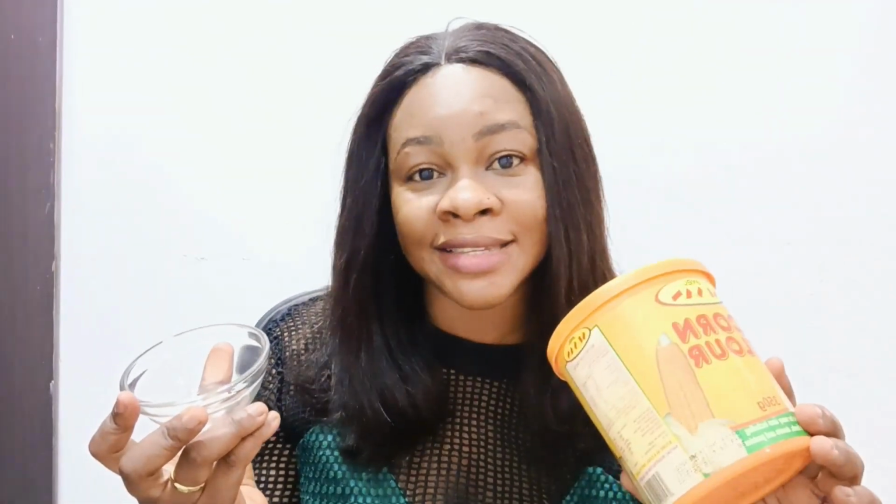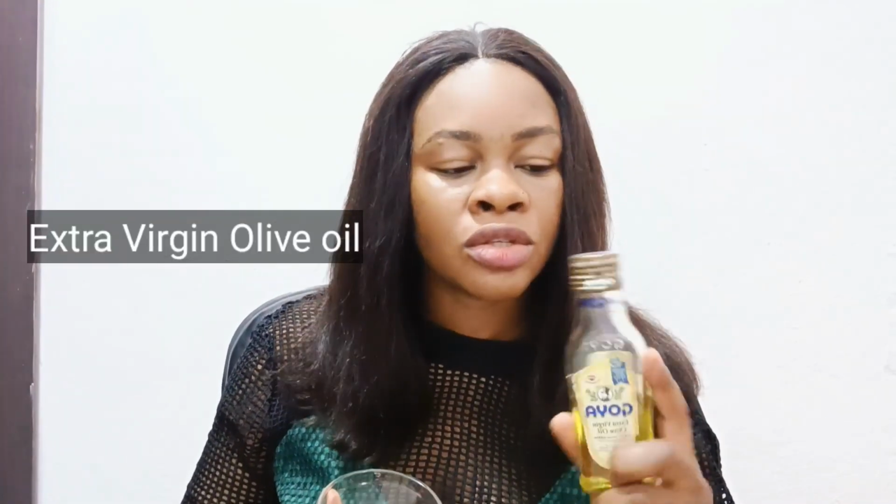Mix it with the egg white, and the next one to add is olive oil, extra virgin olive oil. Why extra virgin? Because it's more natural, the original one. Either you use this type or any brand, just use extra virgin olive oil. Olive oil contains healthy fat and is full of vitamin E. Vitamin E is perfect for the skin, firming the skin and penetrating to build the skin layer. Add 2 tablespoons of your olive oil into the bowl.